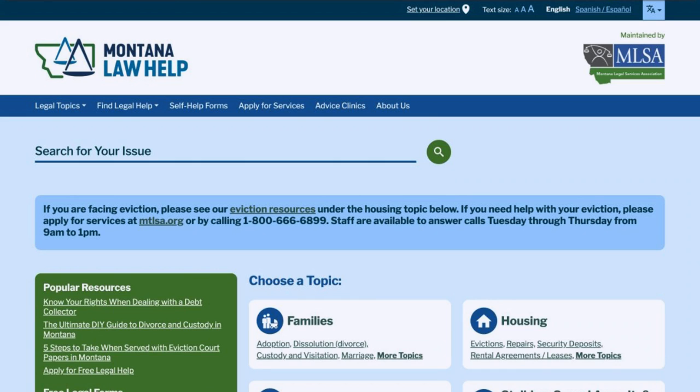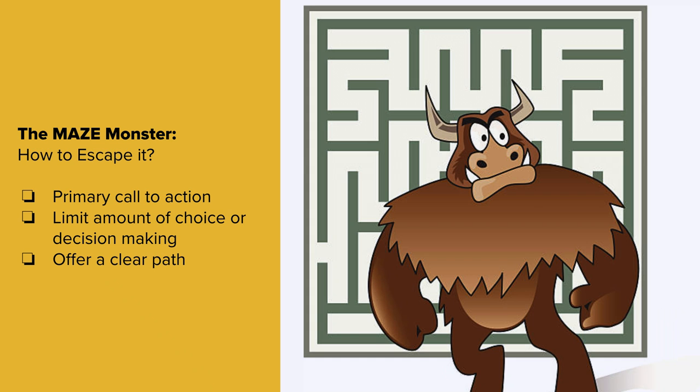So the previous version of that site, again, wasn't bad. The primary call to action, I think, here is search, which again, fine. If you scroll down, it's got lots of topics. It's a content heavy site. So those are not always the easiest to make simple, but it's a clear call to action. Here's what we have to offer. That was kind of missing. So how to escape the maze monster: try to have that primary call to action, limit the amount of choice or decision making on the homepage. Again, we're not limiting it site-wide, and offer a clear path.